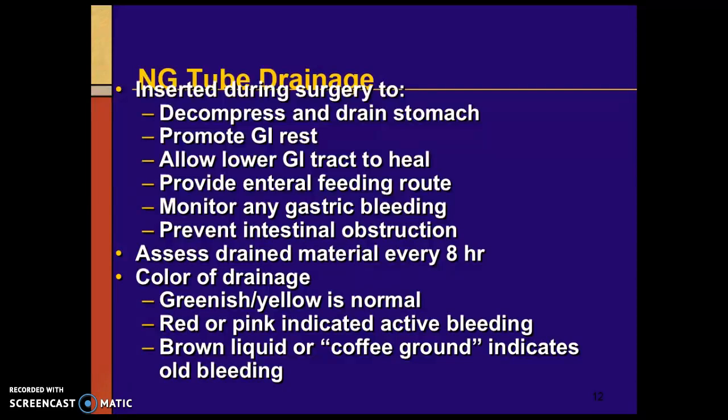We talked a little bit about that today. And so I've got a list here for those. You guys can read those. We're assessing the drain material every 8 hours. And then colors, I wanted to list for you because it's important that we know what's a normal color. So greenish yellow is a normal color of the fluid or the drainage that we're getting from the stomach. Red or pink indicates active bleeding, and brown liquid or coffee ground indicates old bleeding.